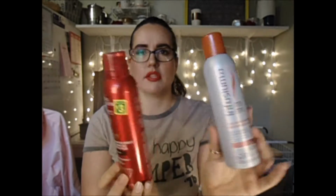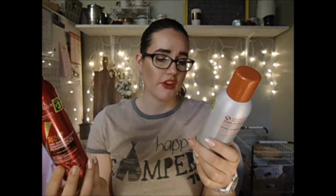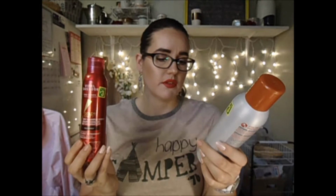A couple non-favorites. So there's two dry shampoos. The first one is this Infusium 23. I bought both of these at Dollarama. That's why I thought I'll give them a try. Infusium 23 Color Defender Dry Shampoo with macadamia oil. And this Vidal Sassoon Colorfinity Dry Shampoo Spray. It says Rich Darks with VS Look Refreshers.